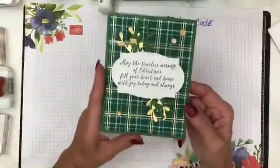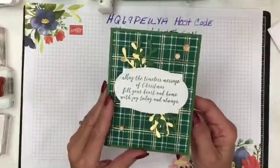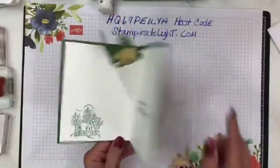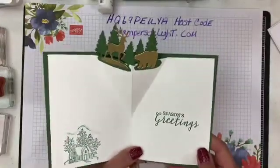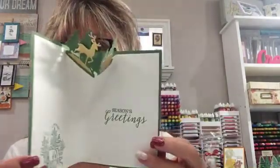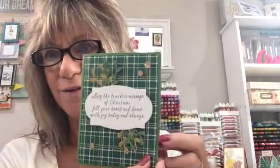Okay, so this is the first one I'm going to show you. And it's just the plaid paper again with the gold. I'm going to change up the colors a little bit. And then it's a pop-up card. Can you see that? Now, you can see I got a little green here, so I just added some chunky glitter. Let me flip the camera a minute. So let me show it to you this way. Okay. This is my pop-up card using the still scenes.